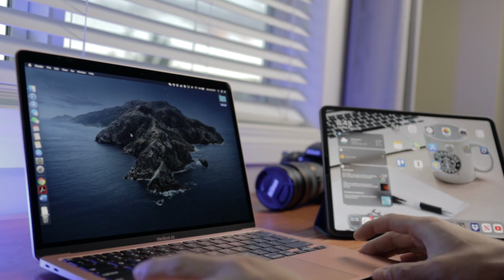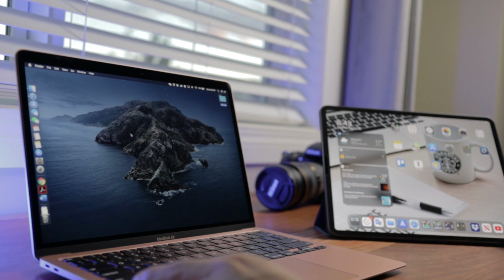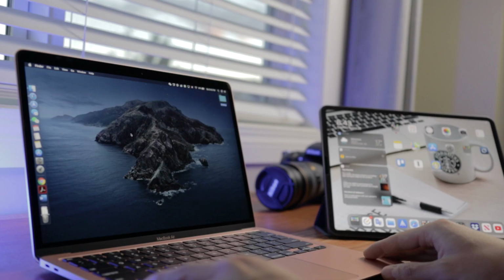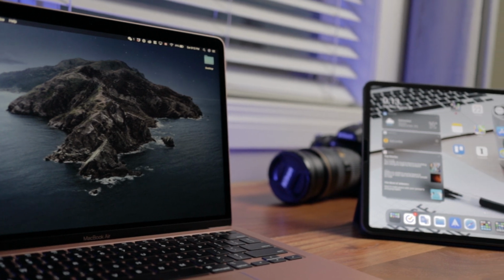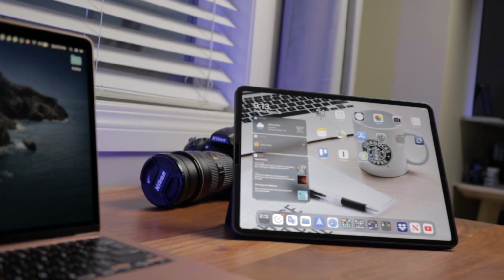Hello everyone. So today we're going to look at a quick comparison between the 2020 MacBook Air and the 2020 iPad Pro. This is the 12.9-inch iPad Pro. And you might be looking at these two devices if you're perhaps a student or somebody that's working. And these are the newest portable computing devices from Apple. And though they're quite similar, they're a little bit different in some ways as well.